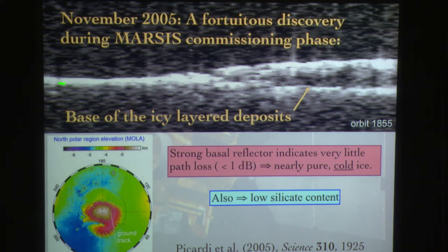So this is the surface out in the plains out here, surface return, again, delay time in this direction, similar to depth in this direction. And where it bifurcates here, you have the surface of the high-standing polar cap, and then this return from the base of that polar cap. And just from this first radargram, we learned that these ices are probably nearly pure and they're very cold, so very low silica content.